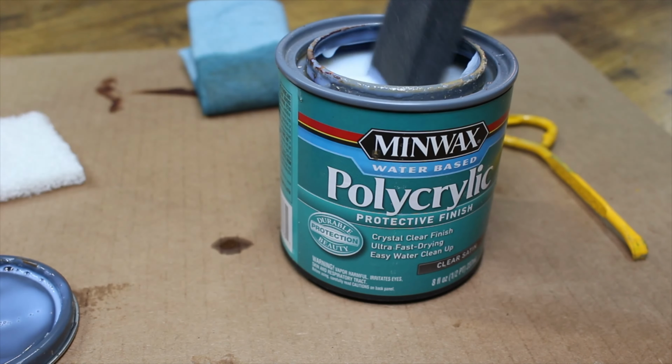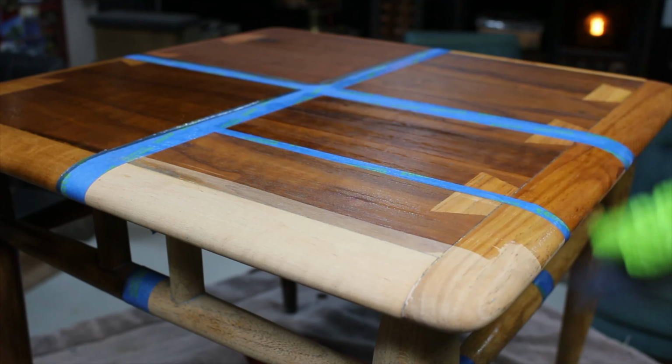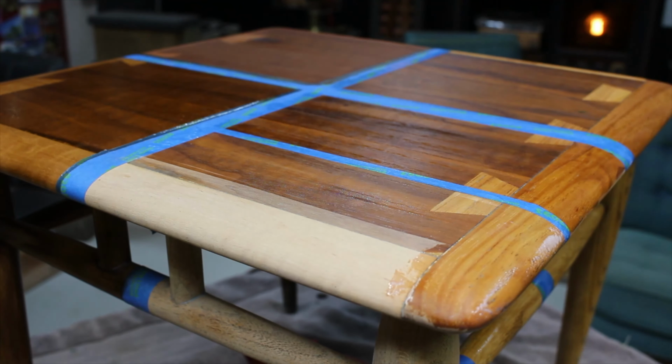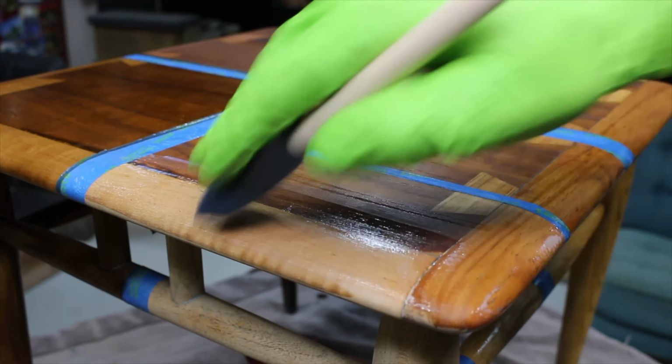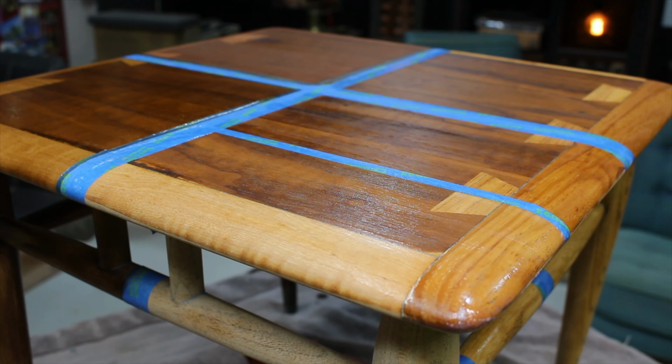The final finish is Minwax Polycrylic, and this is a water-based finish that should provide a crystal clear finish. I don't intend to use this on any Lane Acclaim pieces, however, this should be a nice comparison when applied next to the oil-based wipe-on poly.